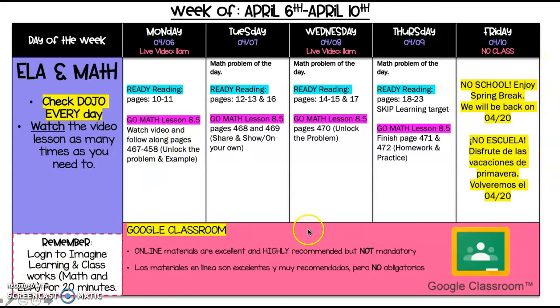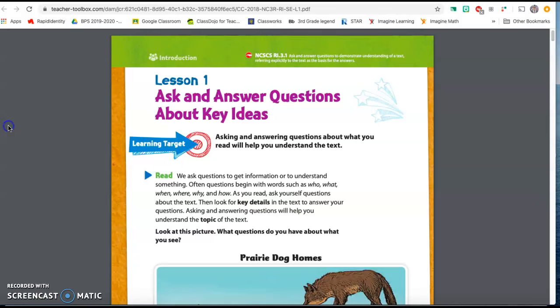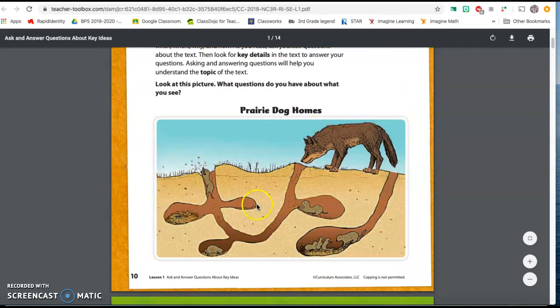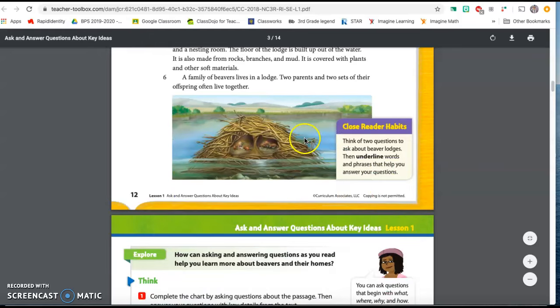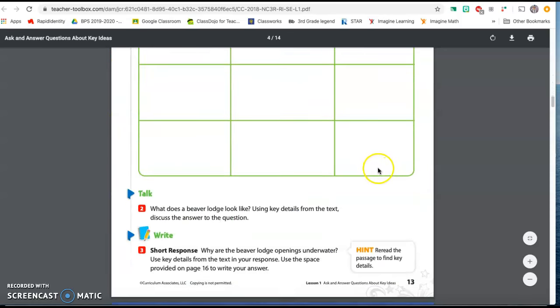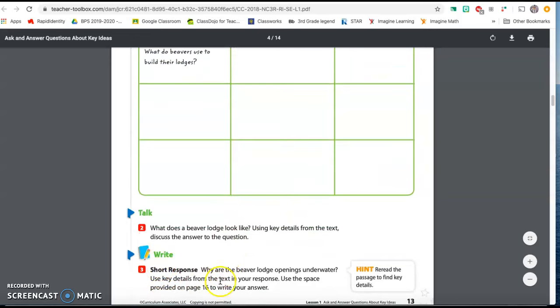Now we're going to get out of here and we're going to talk about what we're going to be doing. Okay, this is your Ready book. You're going to do page 10. You're going to read it, do the questions 11, 12, which I remember doing this one together, so a lot of us have it done already. So make sure you go back and double check your work. 13, yes, I want you to do the short response. So go to page 16 to do the short response.